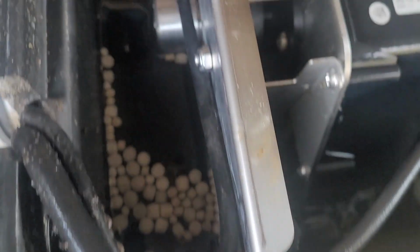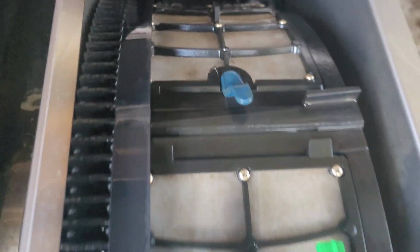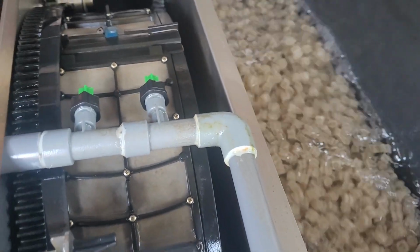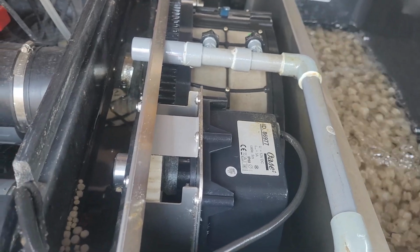But as I whip the lid off, a metal clip has just fallen off, and I think it's gone in here somewhere. But I hope it's not too far in the way, but looks like the drum needs a clean. That's dropped a hell of a lot. So I'm going to quickly whip the lid back on it, get the hose pipe ready, and then come back and give it a damn good clean.